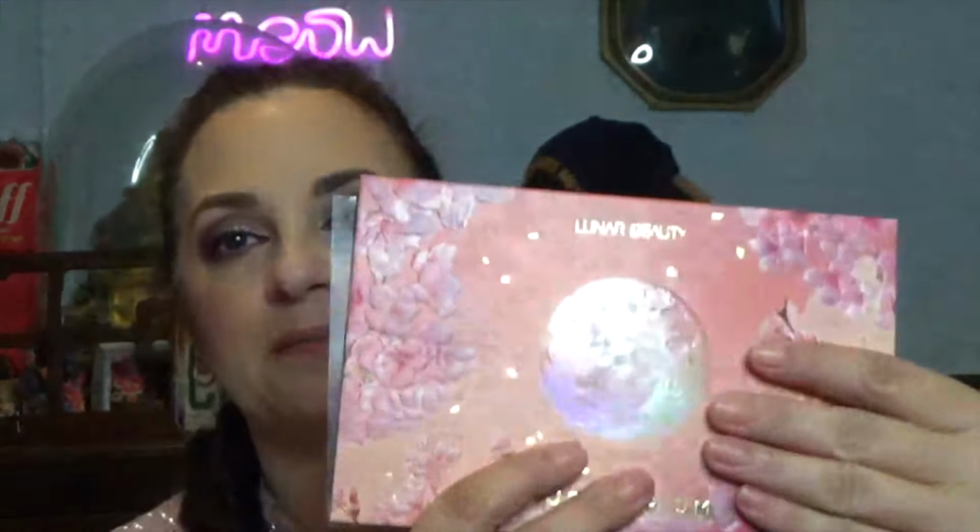This is another beautiful palette. I love all of these palettes. Let's get that out of the way. I like some more than others. This is from Lunar Beauty and is their Nude Prism palette. I've always talked about how beautiful Manny MUA's packaging is.